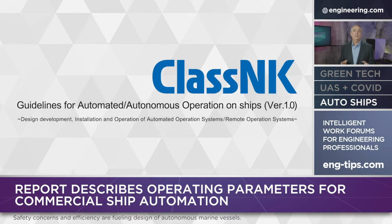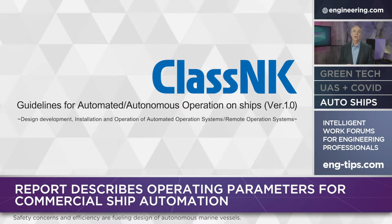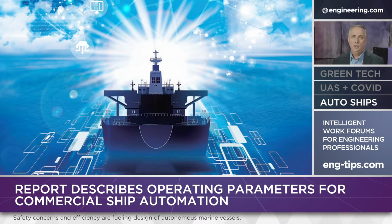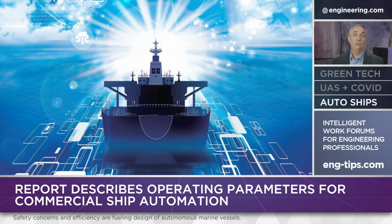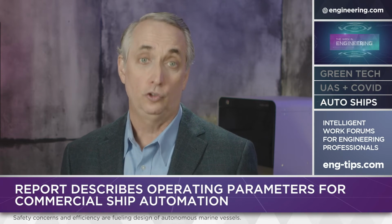ClassNK, or Nippon Kaiji Kyokai, well, they're a non-profit Japanese ship classification society, and they've created a comprehensive report describing the operating parameters of a workable automated ship handling system for commercial vessels. Now, setting up guidelines before the industry spends millions on research is not only a good idea, it will likely speed the introduction of workable systems to market.